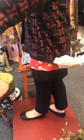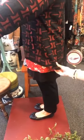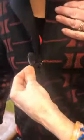Turn sideways for a sec. So here, turn a little bit more this way. There you go. So look at this, how it goes right down in the back. And it just covers, it has a lot of coverage. It's so soft. And turn this way, and here's the asymmetrical part. Here's the unevenness, which is very, very flattering. Now, this one button is a snap. It's not a button. So you don't have to worry, it's a snap.